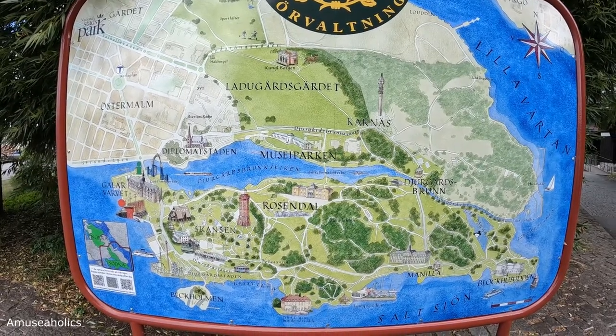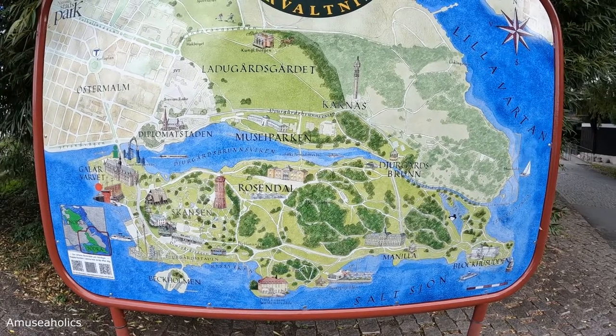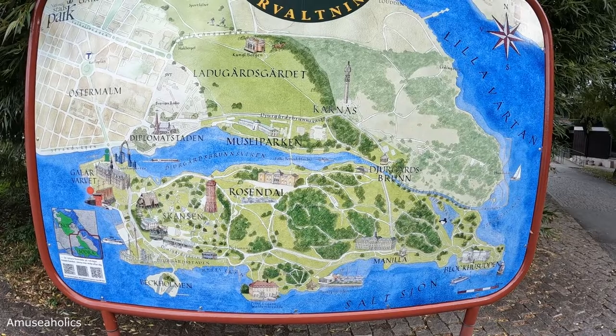Here we have a map of the island and the surrounding area. See Groenland down at the bottom on the left hand side. You can see just from that the sheer scale of this island and how much there is to see here.